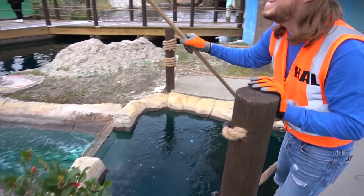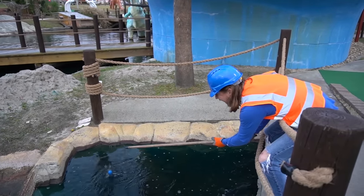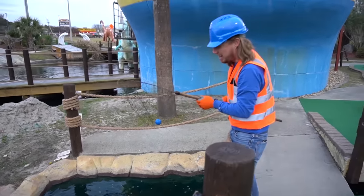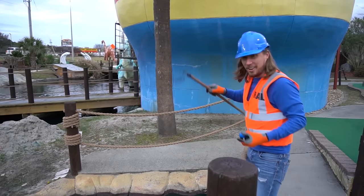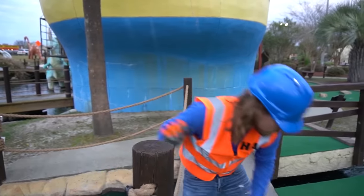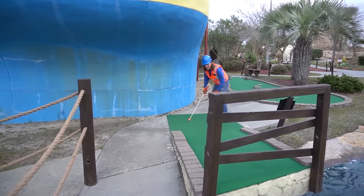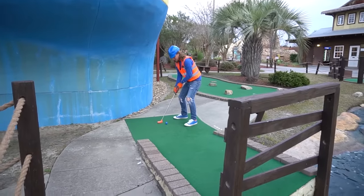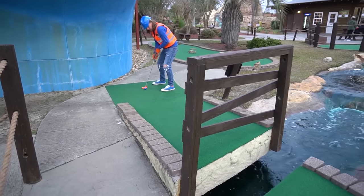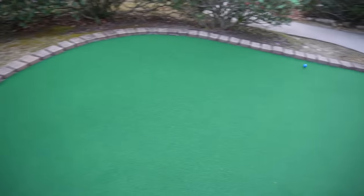We got a net. Let's see if we can catch it. Oh, yeah. There it is. Oh, we saved our ball. Yes, sir. So let's try this one more time. Get our putter. Come all the way back. And let's see if we can jump it this time. Oh, line it up. Yes, we jumped it.